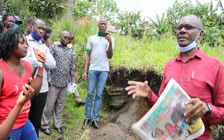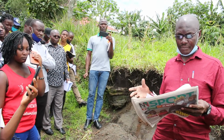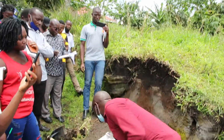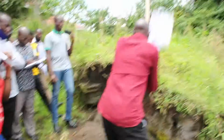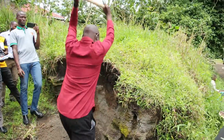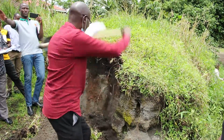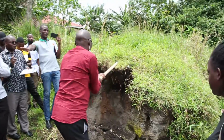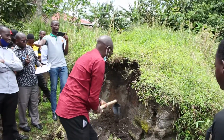Because these soils have a low bulk density and high organic matter content, they are very easy to cultivate. They are soft. They are very easy to cultivate.